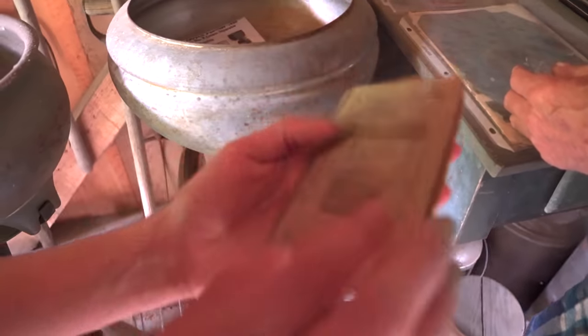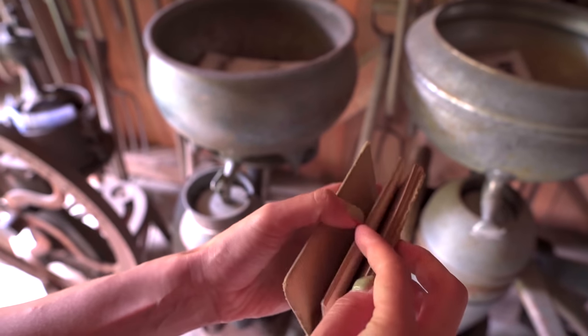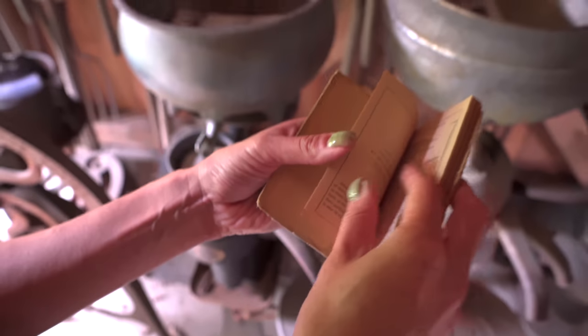My grandfather's is from like 18-something or other. This one's 1882, so this one's a little older. His is in really good shape. But it's so funny because it had a note in there saying it was one of the best selling books of the decade.